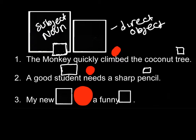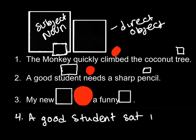Okay. One thing I want to point out, so I'm going to add a fourth question down here real quick. If we had a good student sat in a desk, that's our sentence: A good student sat in a desk. We could say what happened. Sat. The student sat. And then we could say who sat. A student sat. So that would be our black box. A student sat what? A student sat who?